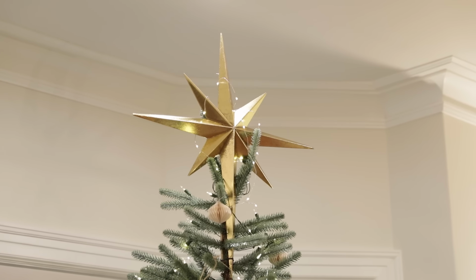Then we move on to step number 4, which is the tree topper. Usually I do some sort of grand thing with picks. Guys, this year I didn't really use picks. Actually, I did use one beaded pick. Tyler thinks it looks like chicken feet.